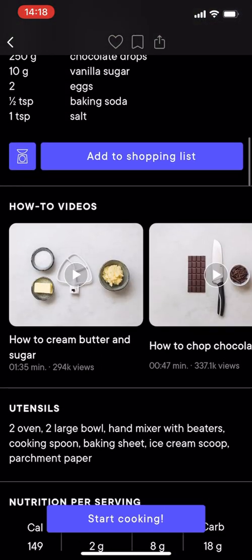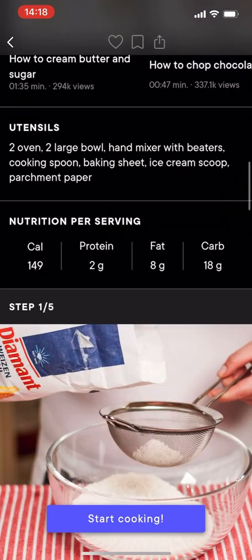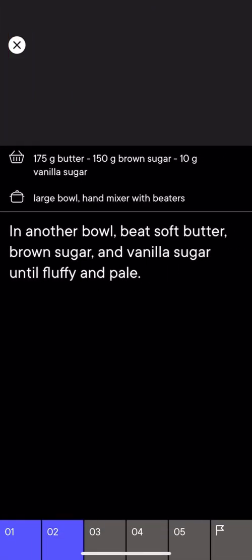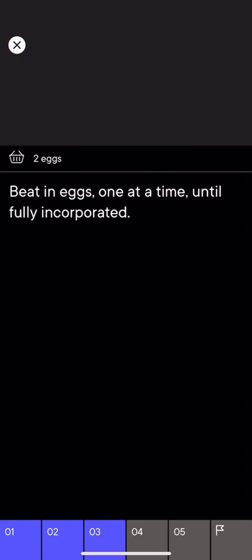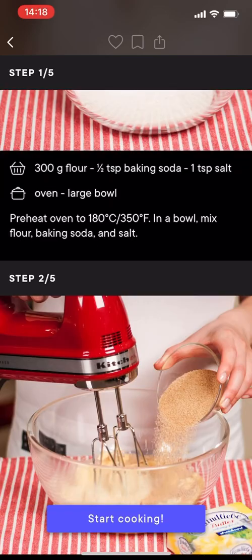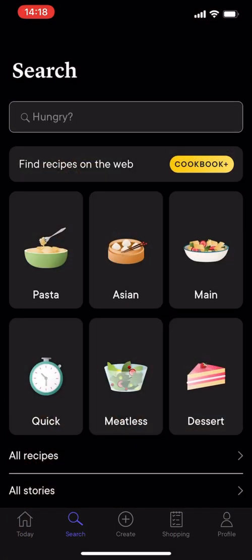and it follows the same process. You add everything to your shopping list, you go shopping, and then you come back and you say start cooking, and then it just shows you step by step what you need to do in order to create this amazing meal. And as you can see, they have so many options.